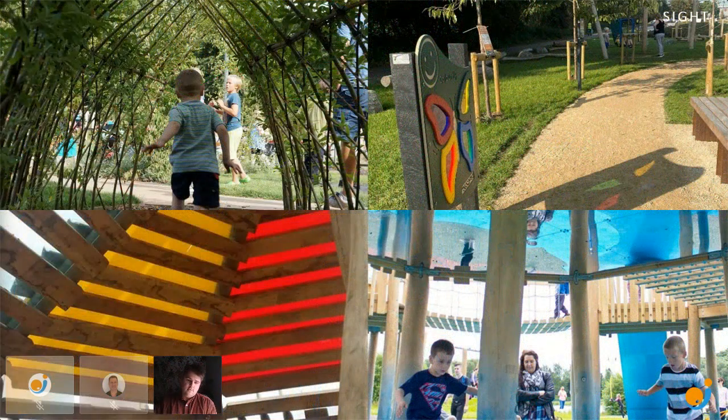Vision is, of course, really critical in play as it allows them to navigate their environment, recognize and differentiate colors and shapes, and follow and interpret visual cues from their playmates. The ability to see clearly also promotes safety during play, allowing children to avoid obstacles and hazards.